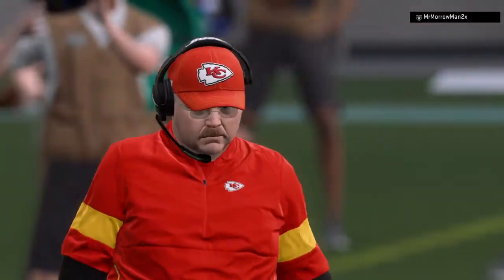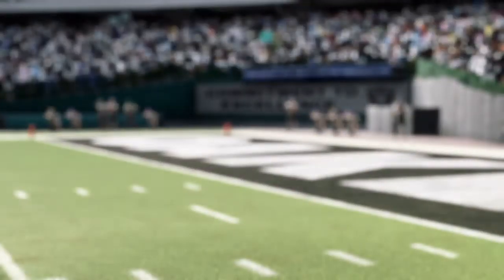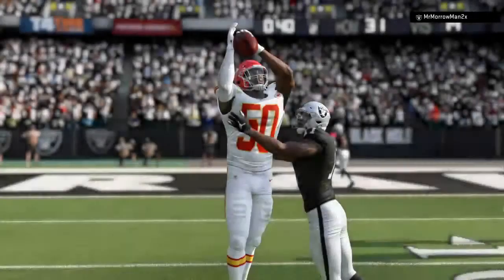So this one, a victory for the Oakland Raiders. And it was their defense that led the way, allowing just 3 points, that lone field goal in the entire second half.